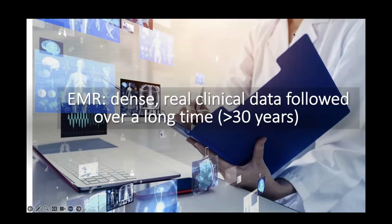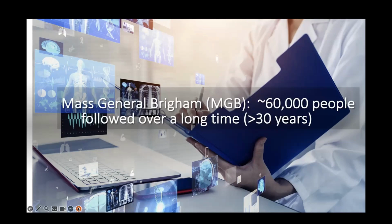Well, we used dense electronic medical record data on individuals followed for up to 30 years. And I want to point out this is important because it's also real data, right? This is the type of data clinicians get and a way to track people. But can we actually use that raw data that may not be perfect in this context of creating this phenotype?